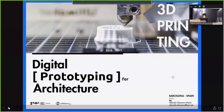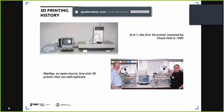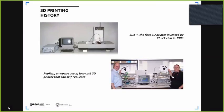So just a little bit on the 3D printing history. 3D printing is a technique that most of you have heard of just in recent years. Who has ever 3D printed? Raise the hand. Okay, yes, half of the auditorium more or less. Some people are not sure if they have used it, maybe in their dreams.